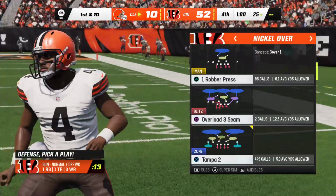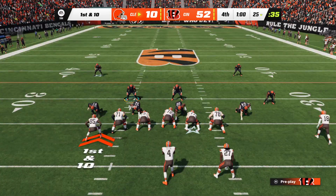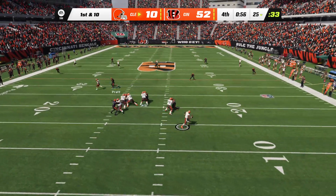Heading out as the Cleveland offense now as they get set to take over here. They've lost this one. Their offense has struggled. Do they try to put together something here at the end just to take into next week? Yeah, sometimes teams want to do that and coaches want to.